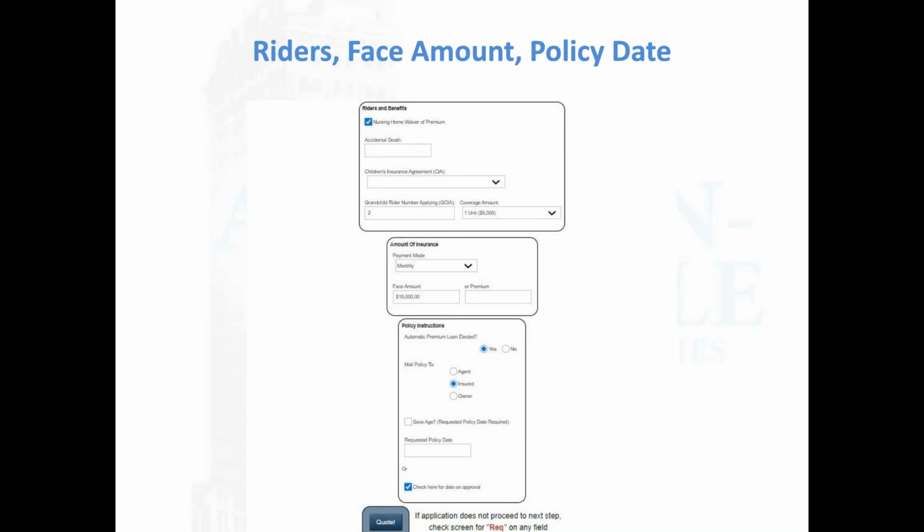The next part it's going to go into is what riders and benefits you want on the plan itself. Now, for the sake of this example, I'm going to add that nursing home waiver premium rider on there. Remember that one that was very inexpensive to add on there, that said that if they're confined to a nursing home, they don't have to pay their premium to keep the policy in force. And then I'm going to add 2 grandkids on here for $5,000 each. We're doing a monthly plan, and it's $15,000 of coverage. Remember, this was a 71-year-old smoker, if I'm not mistaken.